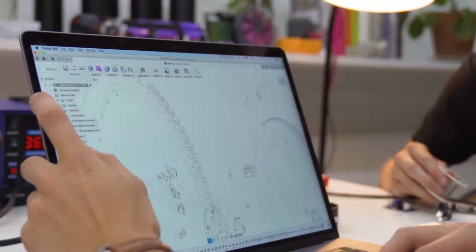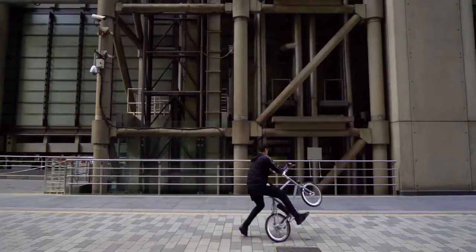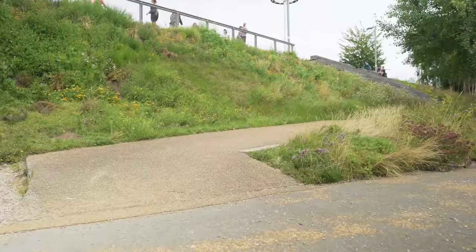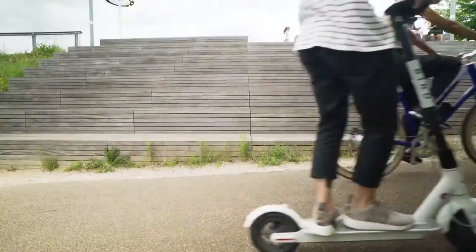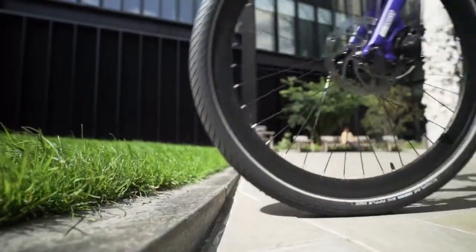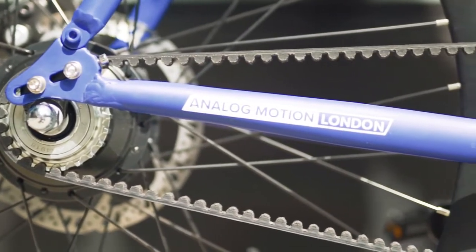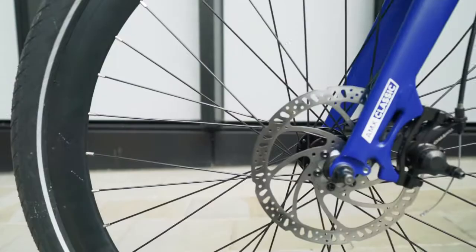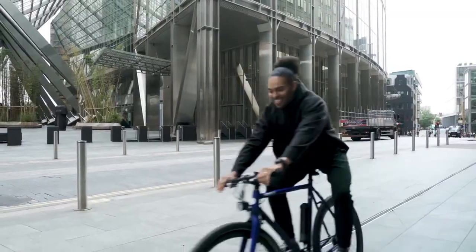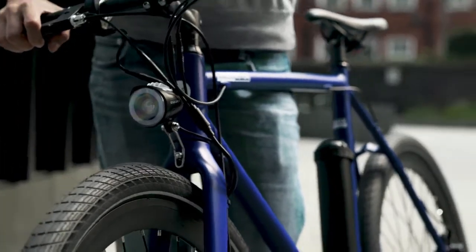Every single component has been designed to make the AMX the most reliable, safe, and fun form of electric transport. The powerful motor hidden in the rear wheel is maintenance-free and completely silent. The wide tires handle rough terrain with ease. Oily chains can be replaced by an ultra-smooth, maintenance-free belt drive. The larger disc brakes have the stopping power you need for hard city riding. We've even integrated the front and rear lights.